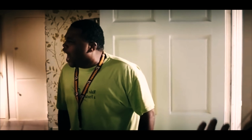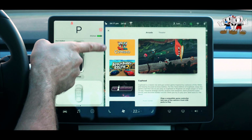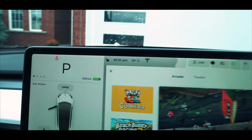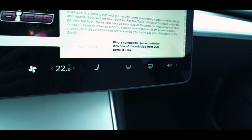It has some annoying ads, though. Keep it in mind. Talking about the entertainment section, we have here a Cuphead. So to find Cuphead, you need to go to the entertainment section and you will find it just on top. It says Cuphead, you can play it if you want, but right now my controller is not plugged in.